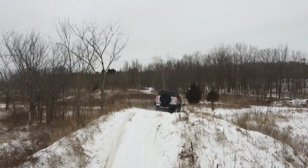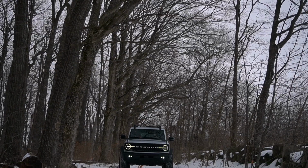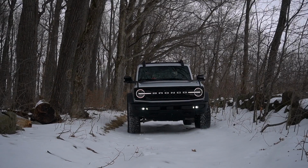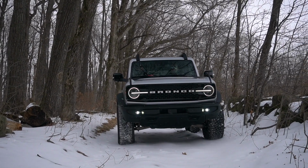So I've actually owned a Wrangler for two years. I just recently traded it in. And we just got out of the 392, so I feel like it'll be fairly easy for me to compare and contrast the two, and also mention what you're looking for when you want to get something like that.